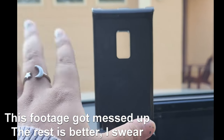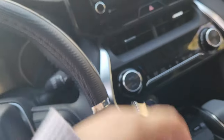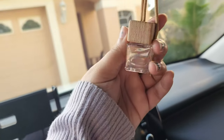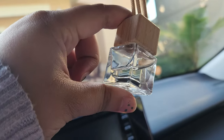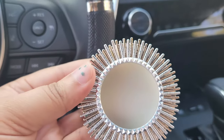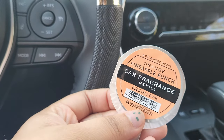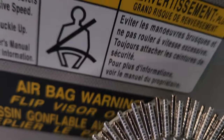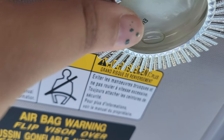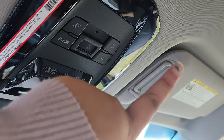This I love. So I have two air fresheners in the car. First, a Bath and Body Works one, and second, I have this really cute aromatherapy one. I got these from an Etsy shop, but I'm pretty sure you can find them online on Amazon. But right now, I'm going to go ahead and put in the scent Orange Pineapple Crush. And after I peel this away, it goes right on my visor. But I'm actually going to put it on that visor right over there.